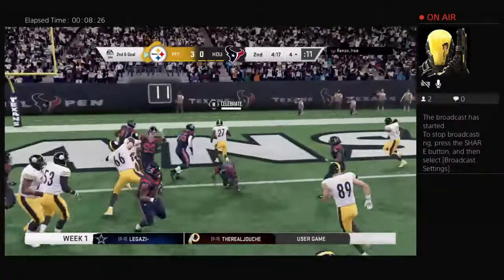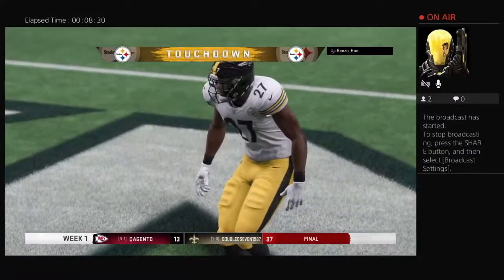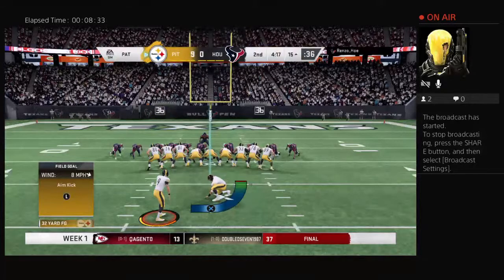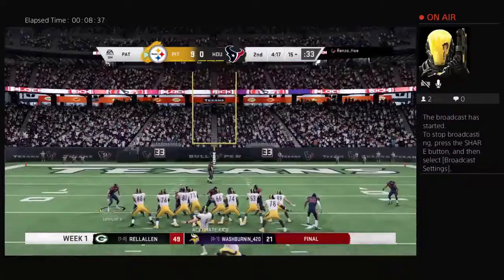They'll try again with Jones. And he's into the end zone. Touchdown, Steelers. Taking it in from 4 yards out. And the Steelers, they broaden their lead.